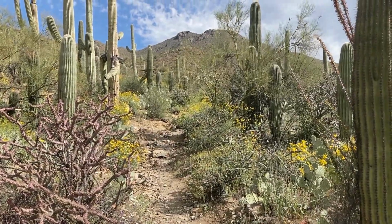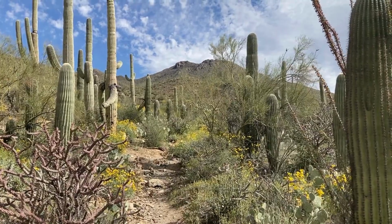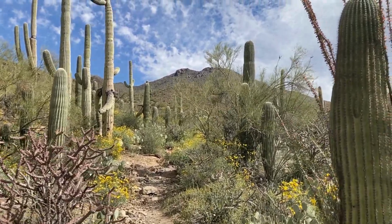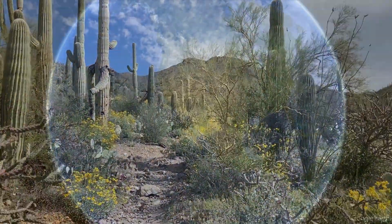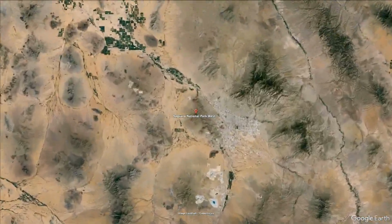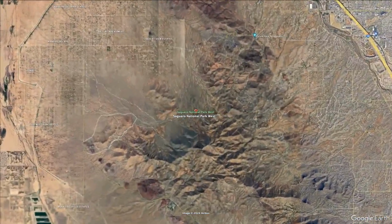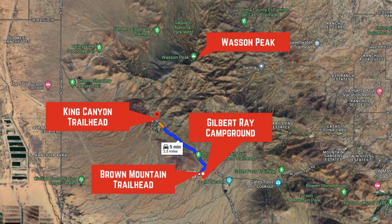On day two of our trip, we'll drive a few short miles to the King Canyon Trailhead to hike to the top of Wasson Peak, the highest point in the Tucson Mountains and Saguaro National Park West. We specifically chose these trails and campground for their proximity to each other, allowing us to easily explore both areas. Brown Mountain is situated in Tucson Mountain Park, while Wasson Peak is located in Saguaro National Park West.